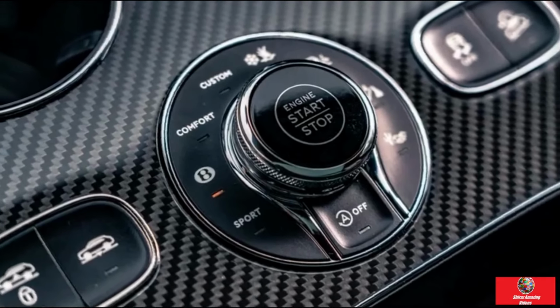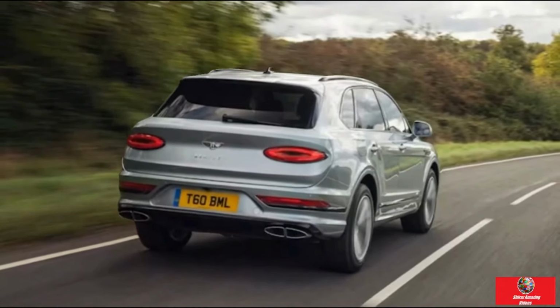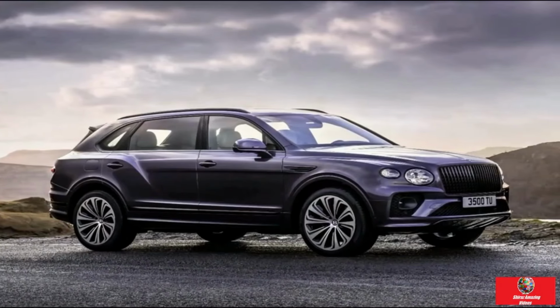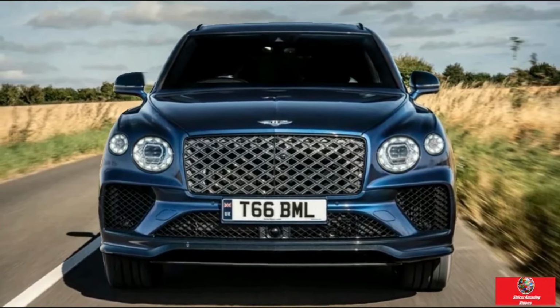For £8,645. The brand anticipates that the majority of the EWB versions, which are priced from £211,300, will be in the region of £300,000. Round £50,000 cheaper, starting from £169,000.